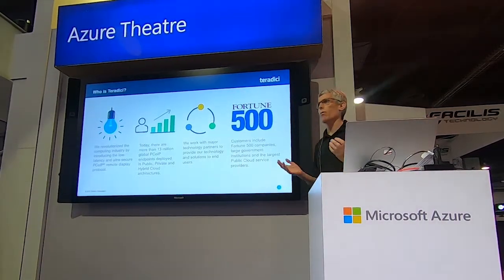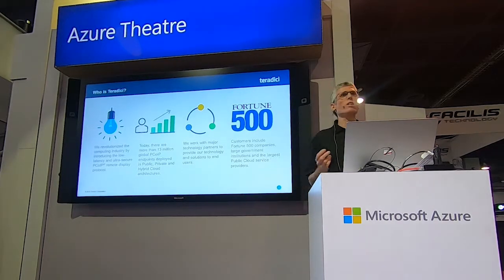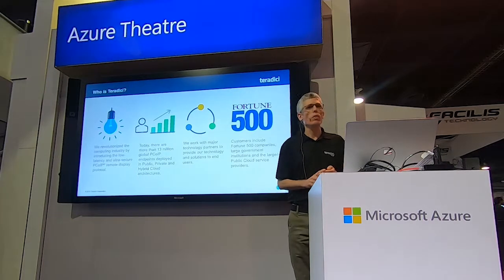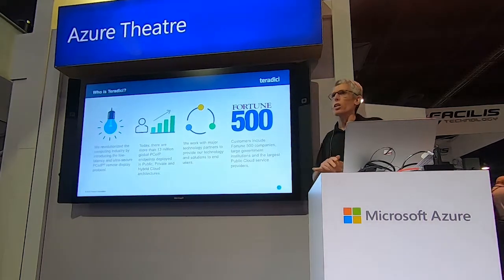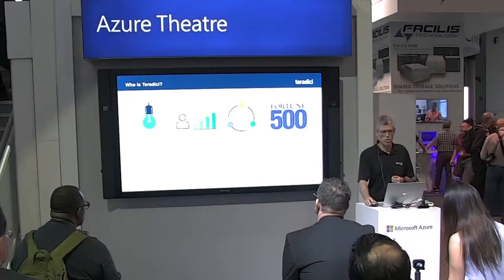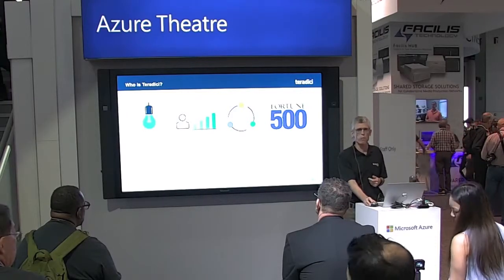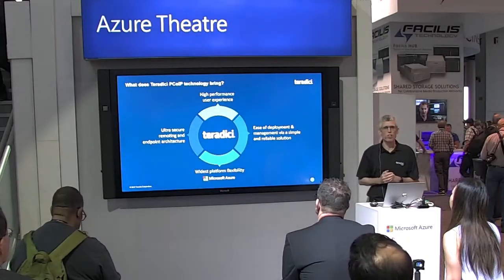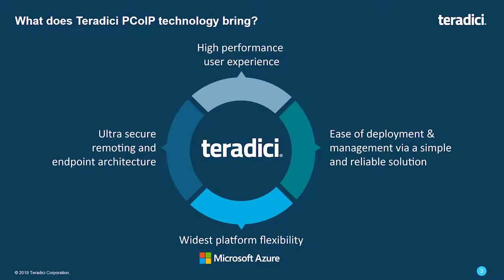We have a diversity of customers in media and entertainment, healthcare, finance, higher education, CAD/CAM, those types of applications. But we're here today talking about media and entertainment, which is one of the toughest markets for us, and that's why we love to get the requirements sorted in M&E, where we have a pretty big footprint. So the PCoIP protocol and its success in media and entertainment is all about the performance.